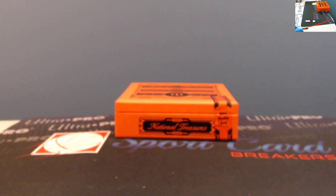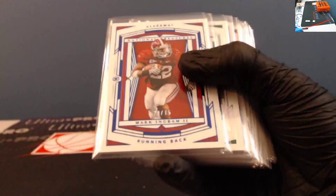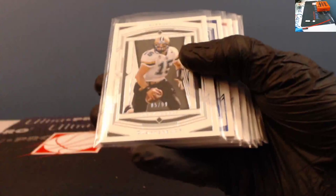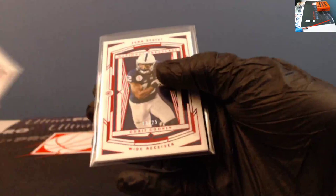All right, base cards: Ingram to 75, Metcalf to 99, Goff to 75, Prescott to 75, Bosa to 25, Goff to 99, Chris Carson to 10, Mark Ingram again to 75, Wentz to 49, Keenan Allen to 75, Allen to 25, Hardman to 99, Mecole Hardman to 5, Drew Brees to 99, Danny Dimes to 75, David Montgomery to 99, Miles Sanders to 49, Hardman to 25, and Chris Godwin.